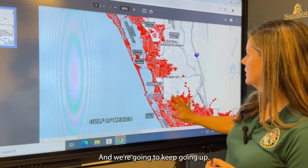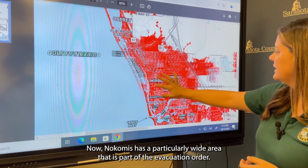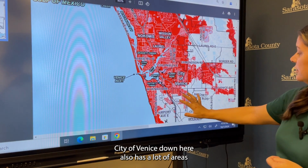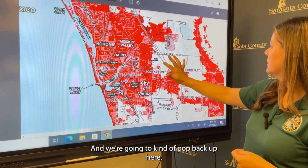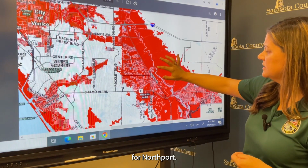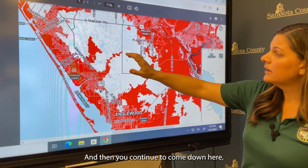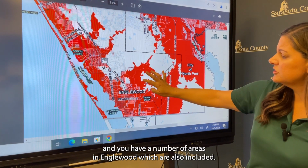And we're going to keep going up here through Osprey area. And we come down here to Nokomis. Now, Nokomis has a particularly wide area that is part of the evacuation order. So really, if you live anywhere in this area in Nokomis, we are telling you that you need to go. City of Venice down here also has a lot of areas that are included in the evacuation order. And we're going to pop back up here, because now we're going to start to get into the evacuation for Northport. Okay, so this is all along the Myakka River. And Northport has a very large area that is included in this level A evacuation order. And then you continue to come down here. Again, here this is Englewood Road, and you have a number of areas in Englewood which are also included.